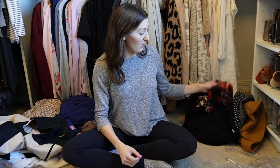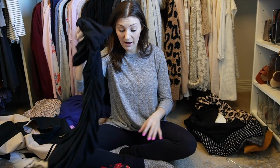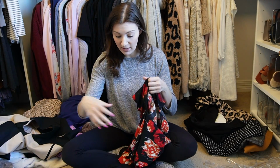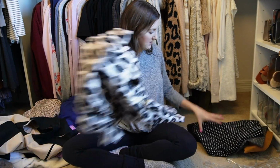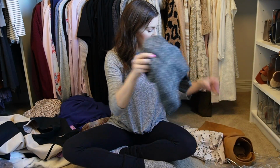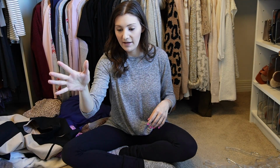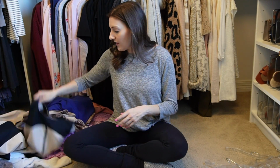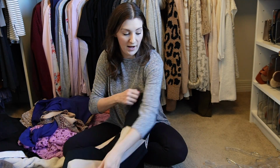So I just finished up going through all of my dresses and skirts. I have this whole pile of things, and pants, that I'm getting rid of. I got a couple dresses here, another dress, 1, 2, 3 skirts. Oh, and I went through tank tops, getting rid of a tank top there. And then the rest of these dresses I am going to hang up and put away.